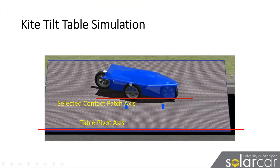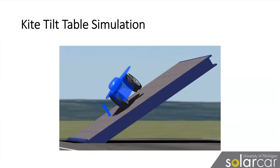Yeah, so here's that same car, and you can see that here are the contact patches. It's the front and the rear, or a front and a right. And here's the tilt table pivot. So we've aligned these contact patches with the tilt table pivot. Another case would be these two, and another would be these two, and then these two. So there are 4 different selections that you can make on which way you want to tilt this vehicle. And there's what it looks like when it tips over.